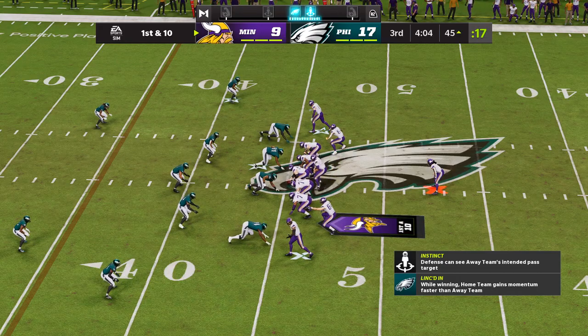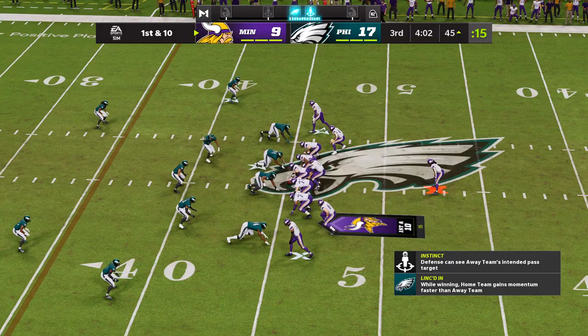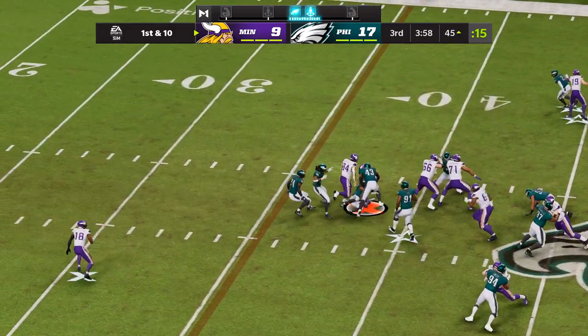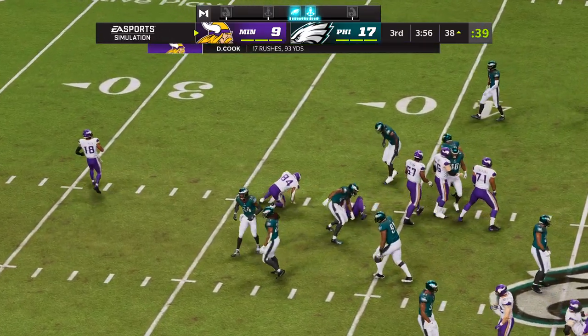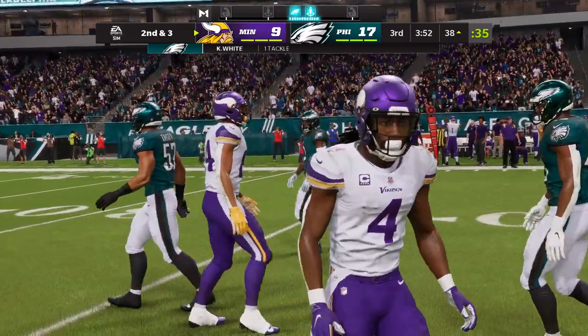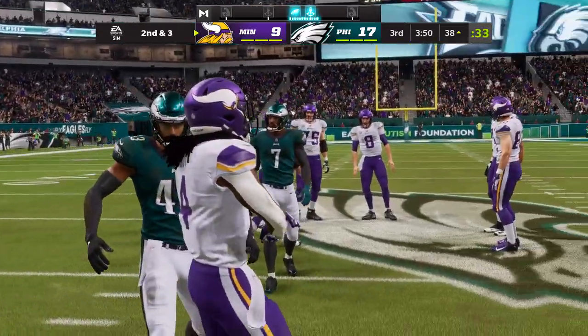Following the good run by Cook, here's another 1st and 10. And to give this time to the tailback. Solid running on the carry, but still brought down just inside of the 40. It's a 7-yard carry to set them up with a 2nd and 3.